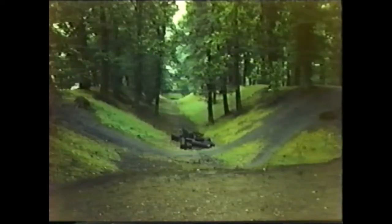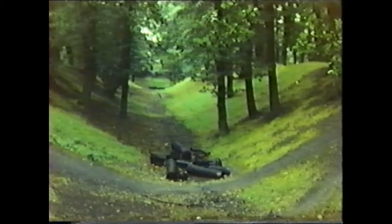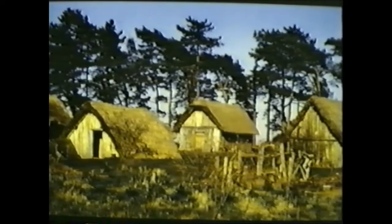They dug a moat up to 20 feet deep and 90 feet wide and spread the earth over the enclosure to create a raised platform on which they built their homes. They also cleared areas of forest outside the settlement for cultivation.